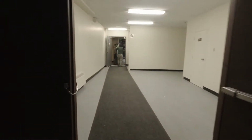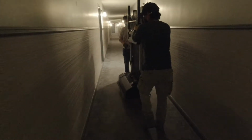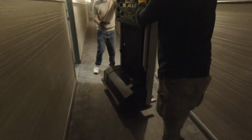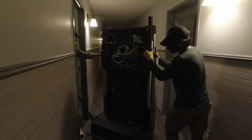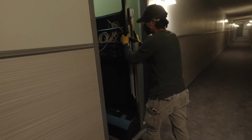Truck is now empty after 15 hours of work. It was a very, very long day today. We saved the best for last. The treadmill, the heaviest one, the heaviest of them all.